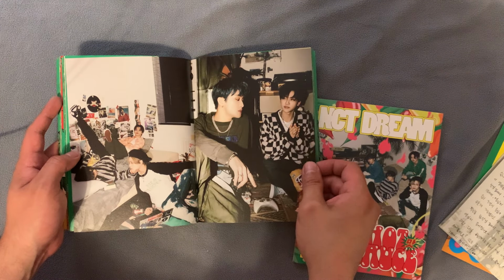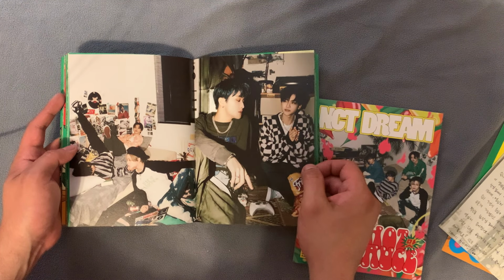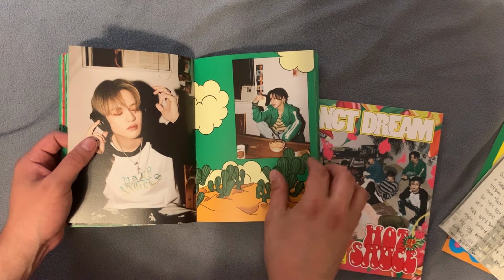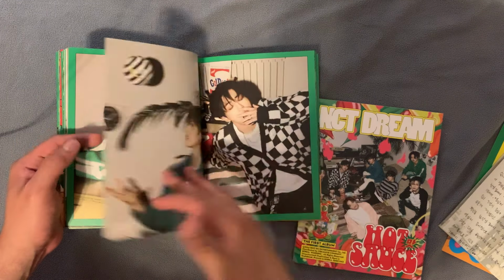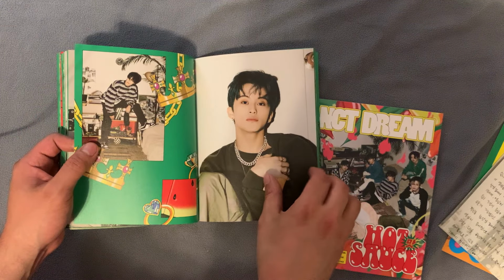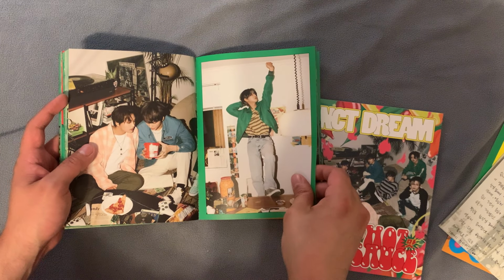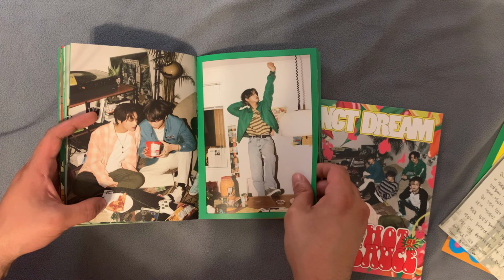This is a cool photo book. It's definitely just them chilling, hanging out, relaxing, Fritos. It's very much like hanging out in the college dorm with your buddies. And then Haechan. Man, that pizza looks good. I'm just so hungry right now.